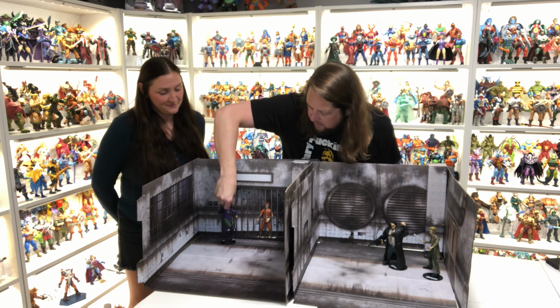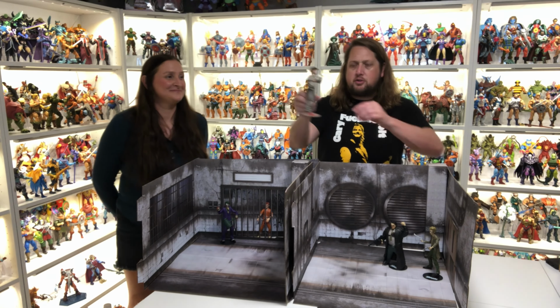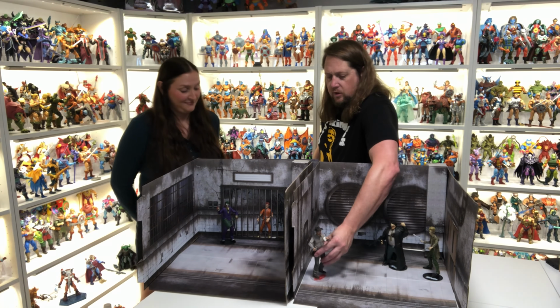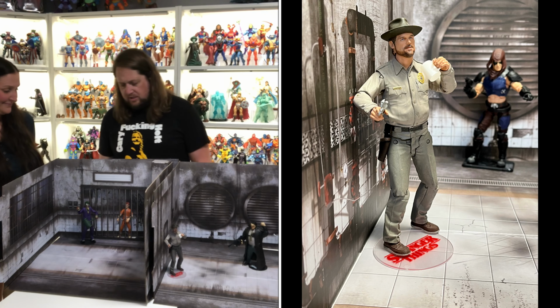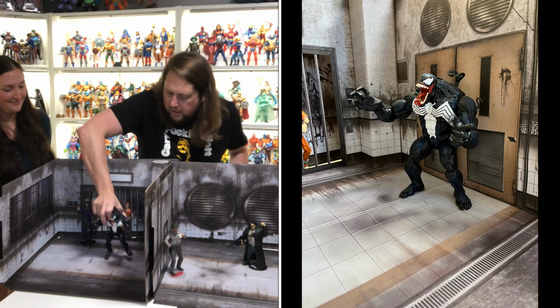You can stick him in here as well. So that just definitely works out. Got old Hopper from Stranger Things. You can put him in here if you need to. So kind of see some of the different sizings with some of these characters. How about the big old monster Venom? You can stick him in here as well.